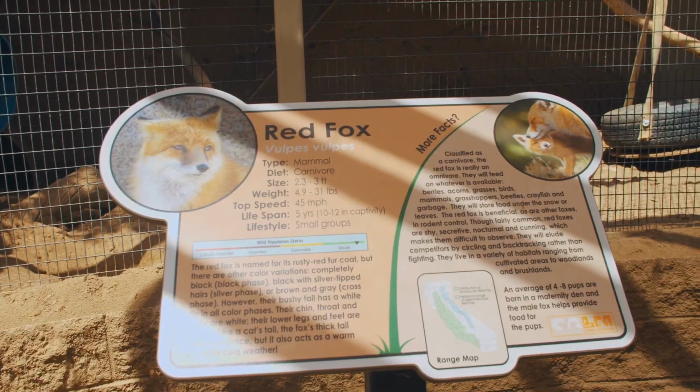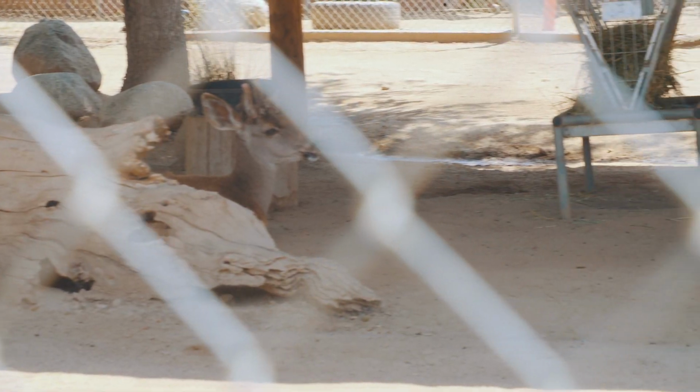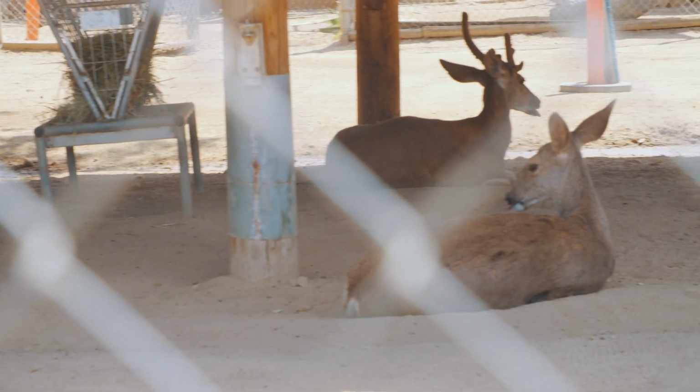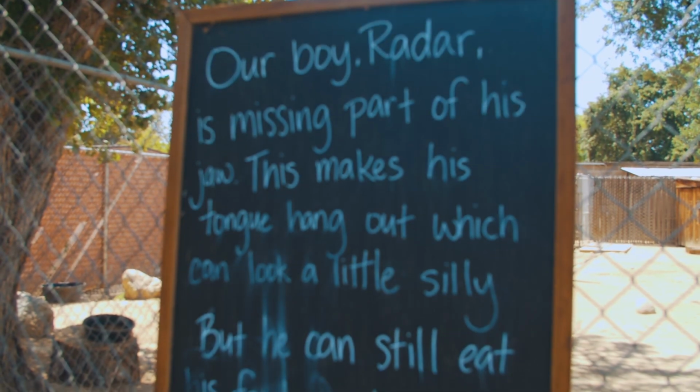I tried communicating with them, but they didn't seem too energetic. And just another creature like a raccoon sleeping. Everyone's just calm everywhere. Calm deers, calm you, calm tourists.